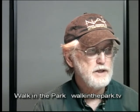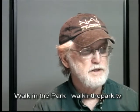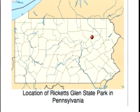But now we're going to go, this is a trip I did a couple of weeks ago. I went down into northern Pennsylvania to a park I had wanted to go to for many years called Ricketts Glen State Park in Pennsylvania. So we have Watkins Glen and we have Fillmore Glen and all these other gorges and glens around here. Well, this is a gorge waterfall park in Pennsylvania, actually quite a large one.